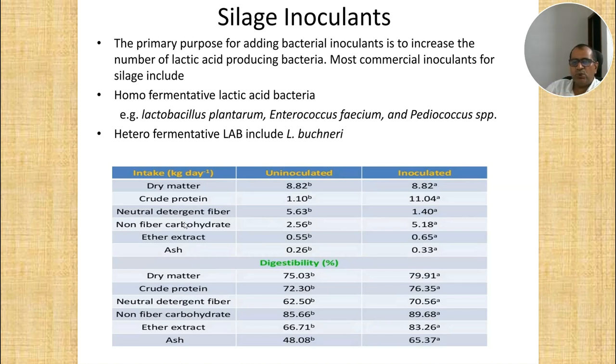Dry matter intake in the uninoculated silage is 8.82, and it remains the same at 8.82 with inoculant. Crude protein is 11.10, whereas with the silage inoculant it increases to 11.04. Neutral detergent fiber is reduced. Non-fiber carbohydrate is increased. Ether extract is increased. Ash is slightly increased. So the digestibility is increased to the extent of 4%.